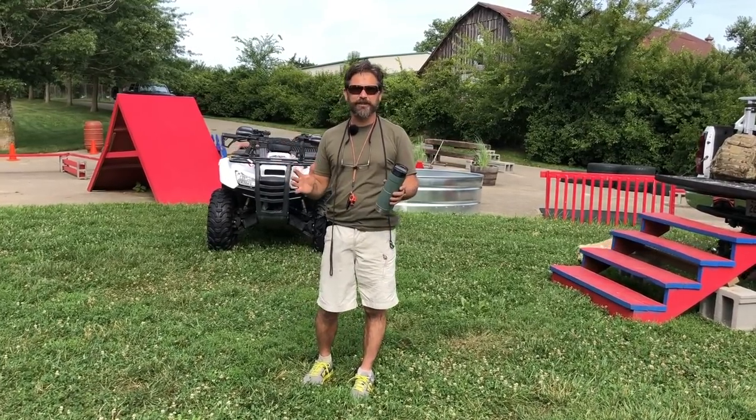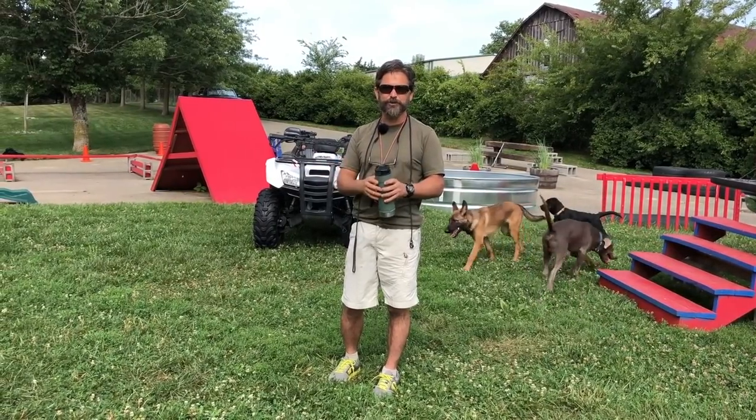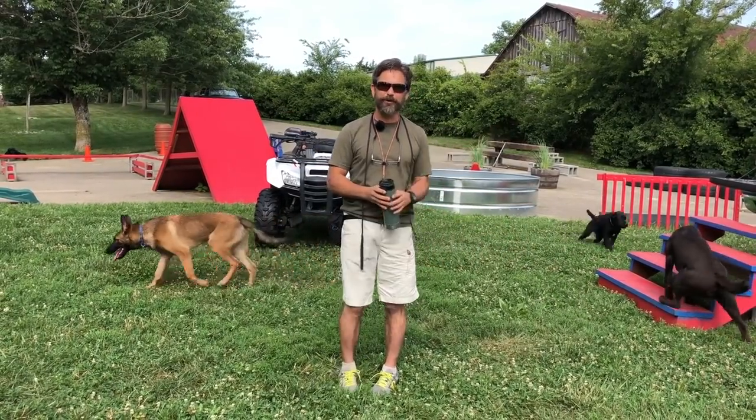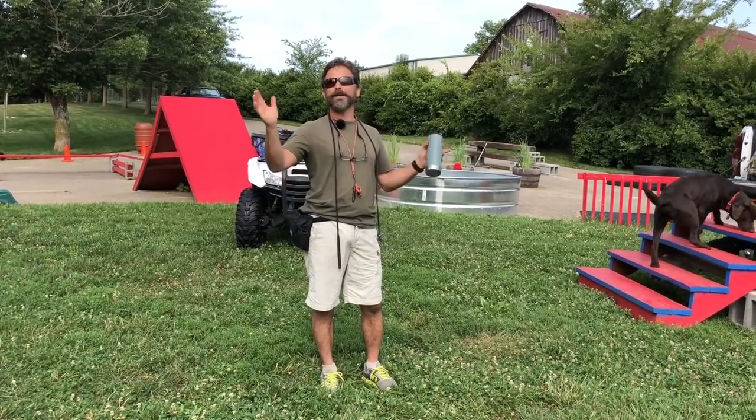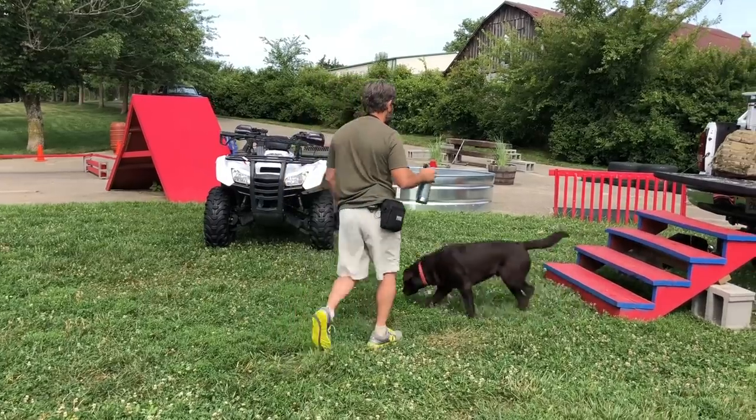And that's what we're going to talk about today, is just how to go about generally acclimating your dog so that you can tell them to get in a truck or get in a boat or get on the four-wheeler or get in whatever you want to, right? It just really is as simple as what I'm going to show you. Let me put my coffee down over here.